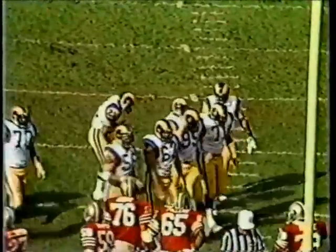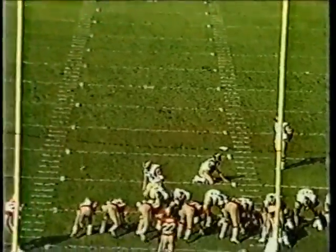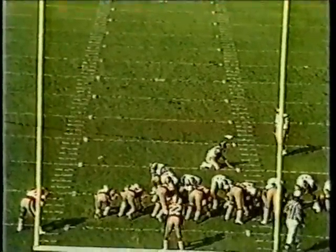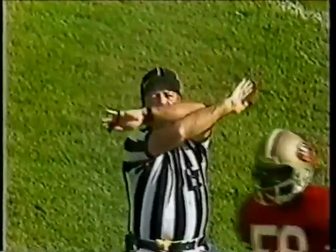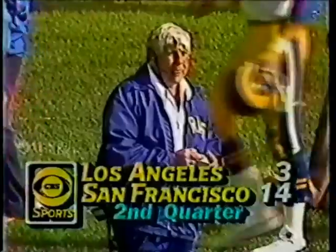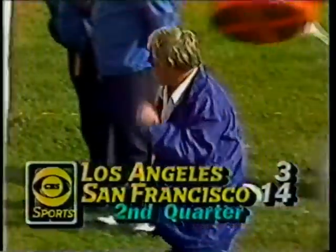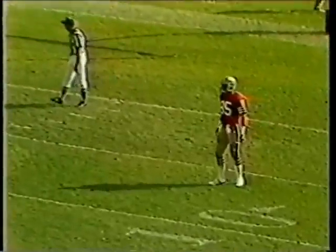Now, Corral missed the field goal earlier of 49 yards. This will be considerably shorter. It's going to be 25 yards away. Nolan Cromwell to hold. The Rams trying to get on the board at the 7:41 mark of the second quarter. Corral's kick, and it's good. And Los Angeles now trails 14-3 as Frank Corral has hit his 11th field goal of this 1981 season. The Rams battling back uphill.